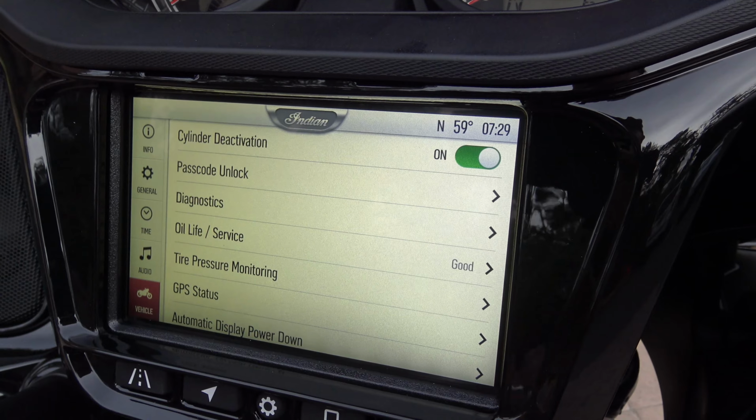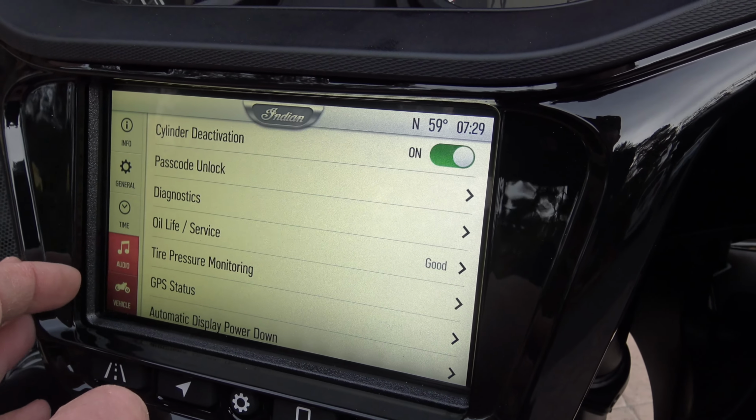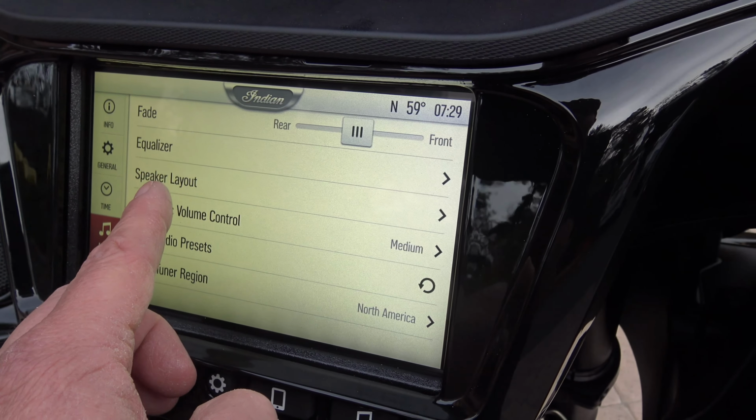And rear cylinder deactivation is actually an aid to help you as a rider. It reduces the engine and exhaust heat when you're stopped or in slow-moving traffic and in really warm weather conditions.